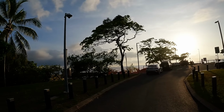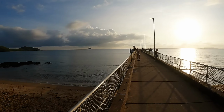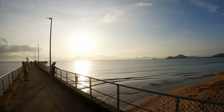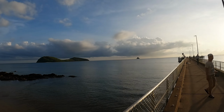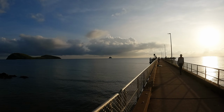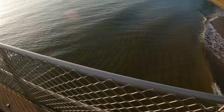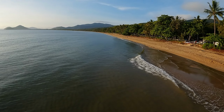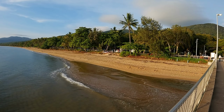It's pretty calm today. A few people about. Sunrise. Jetty missing a lot of sand from the storm, quite a bit of erosion.